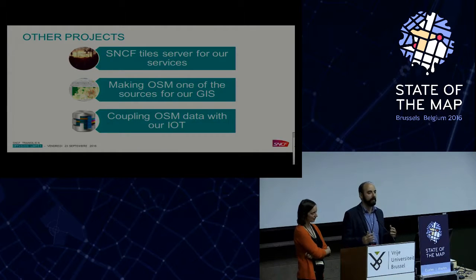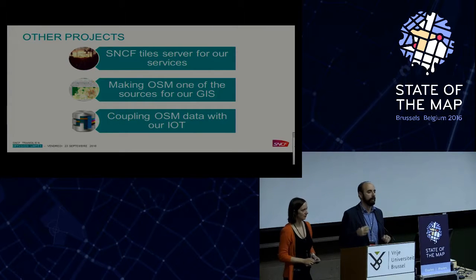it's not industrialized inside the SNCF. It's not well used right now, but we think that at the end of the year or beginning of the next year, it will be more developed.